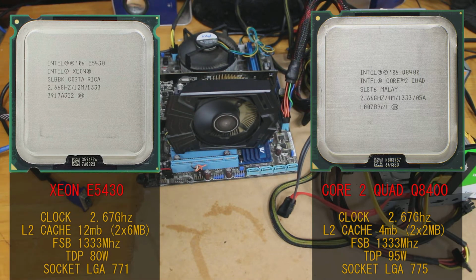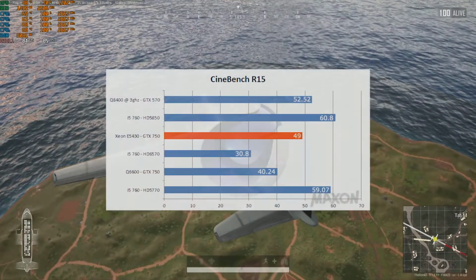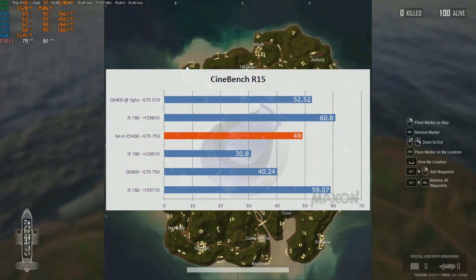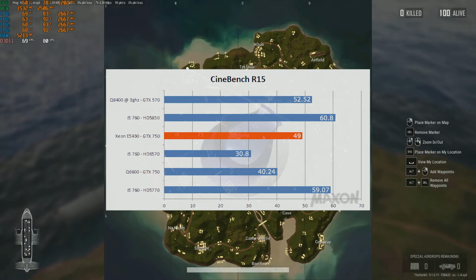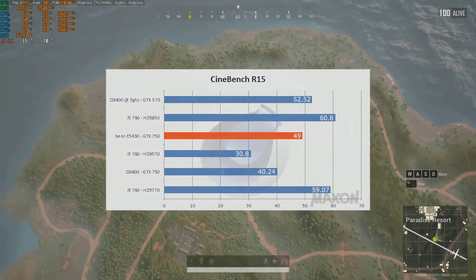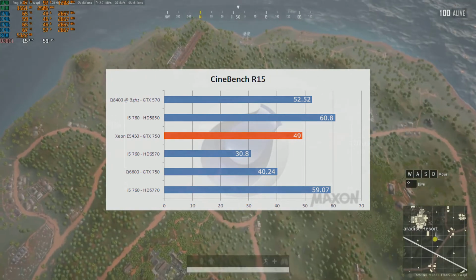Now, in the last video, we found that the E5430 Xeon was 5 to 10% better in performance in the synthetic benchmarks. Now, we're going to run some GPU synthetic benchmarks, and then we're going to play some games. So, Cinebench R15, we scored 49 frames per second with the GTX 750 paired with our Xeon E5430. Sitting us in 4th position behind the HD 5850s, HD 5770 and GTX 570s. Now I have a suspicion that this test is a little bit better for your Radeon cards, just with those scores.